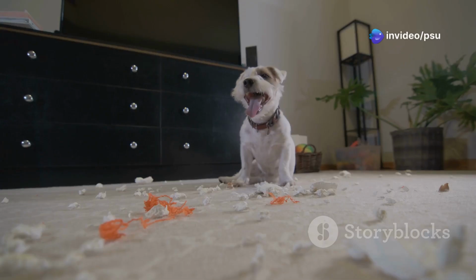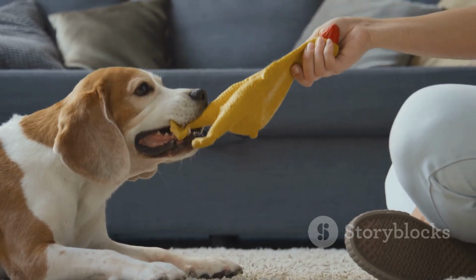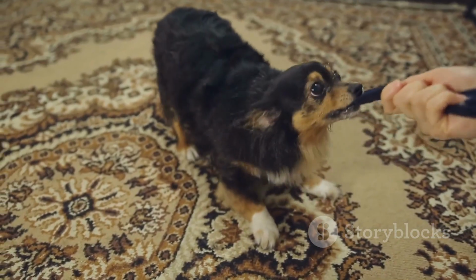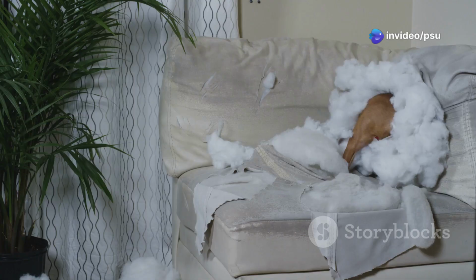But before you invest in soundproof windows, try introducing some interactive toys into their life. You know, the kind that make them work for their treats. They're like the doggy equivalent of a brain teaser, and trust me, a mentally stimulated pup is a much quieter pup.